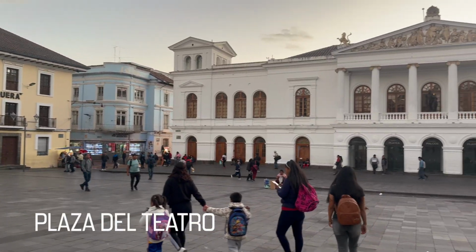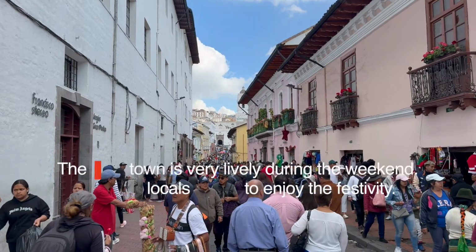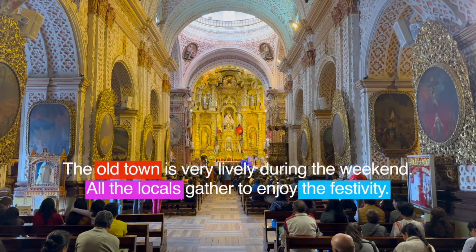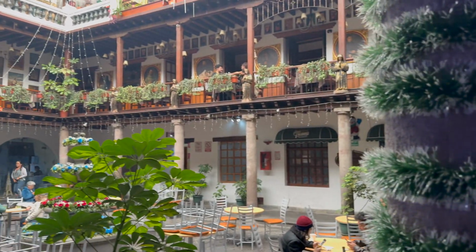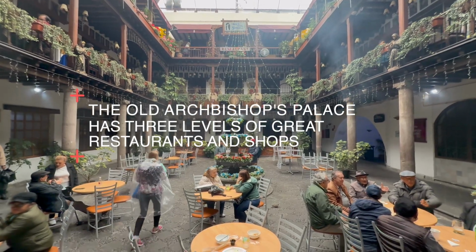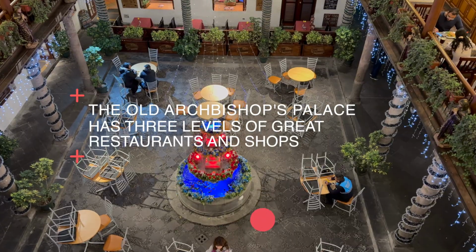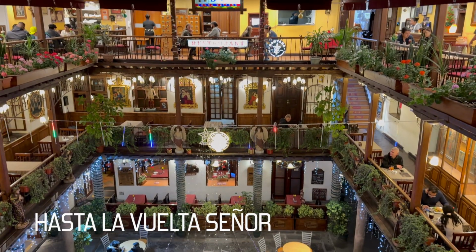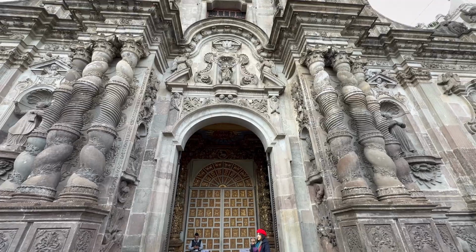The old town gets very lively during the weekend. All the locals gather here to enjoy the festivity and also to attend the church services. This complex that I'm showing you guys used to be an old archbishop's palace that has turned into restaurants and shops. And we ate at one of the restaurants at the very top level, and the food was very good.